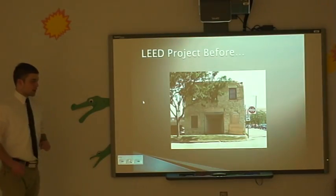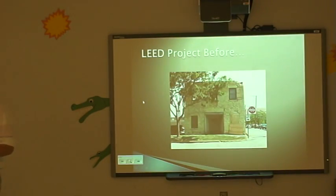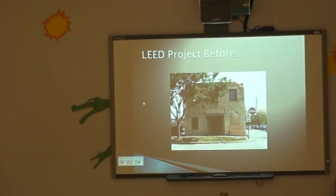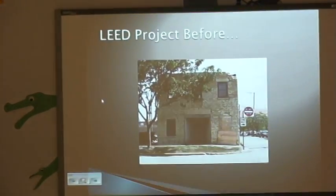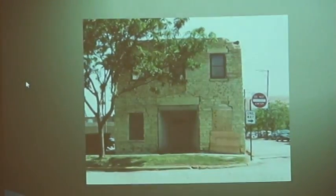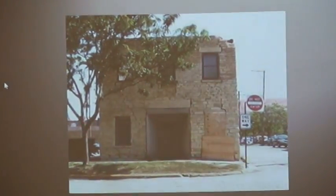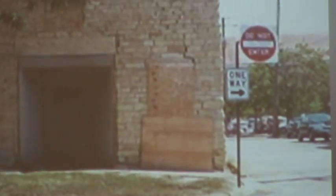Let's take a look at a LEED project. This is the building before. That does not look very LEED certified. It's not. This is the before. It's a mill that was built in, I believe, the 1840s. Very, very old building. I know it's the oldest building in this town, but take a real good look at everything. Take a good look at the site that it sits on, what you can tell about the neighborhood it's in, and the building and the structure and everything about it. Really take it all in.